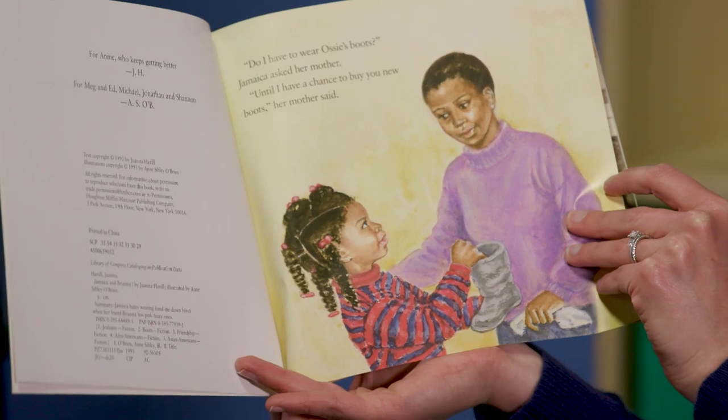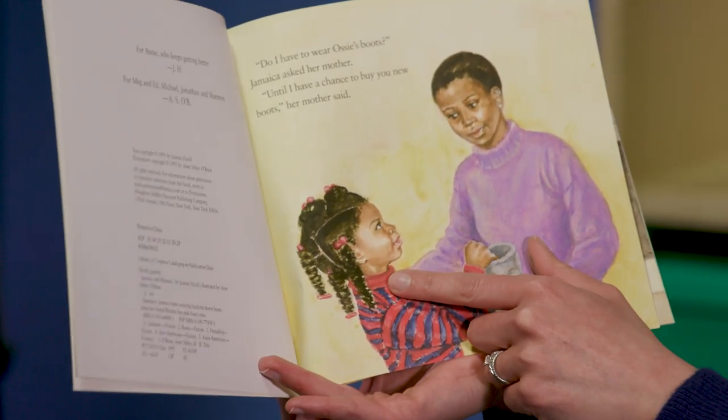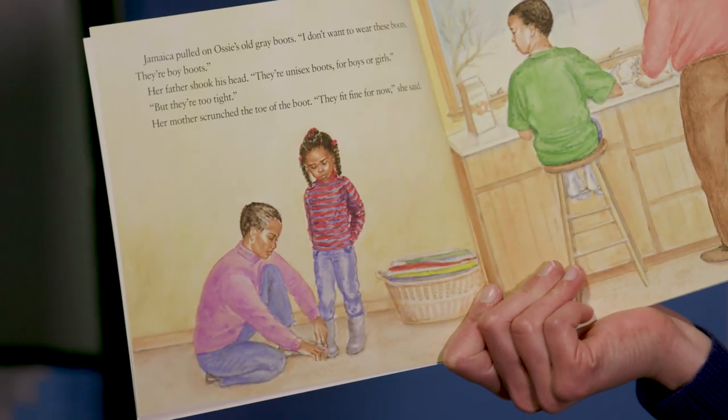I'm gonna stop here and think, what is happening in my book? I can even go back and look at the picture. And I'm knowing that this girl does not want to wear Aussie's boots. This girl is Jamaica. She doesn't want to wear those boots. That's what's happening.